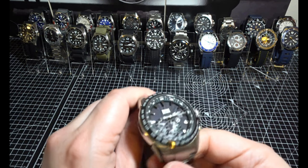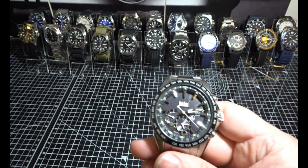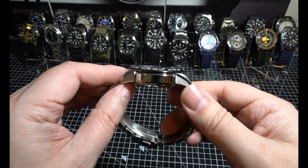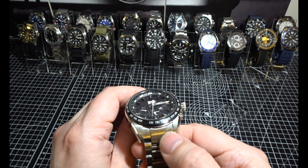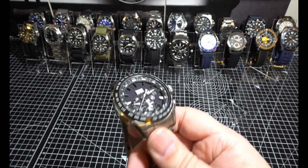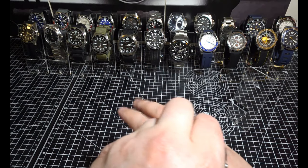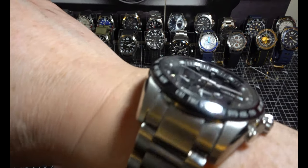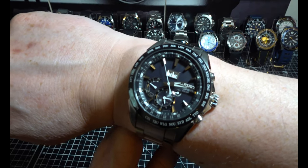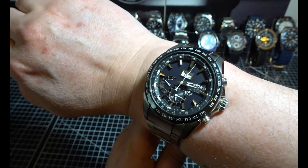It is a very large watch. So this is 45.5 mil. You got 13 mil thick, 19 mil strap, which looks a lot bigger than 19 mil, and 54.6 mil lug to lug. So let's pop it on the wrist. I can't get it to close. I need to put another link in it. But that is the size of that watch.